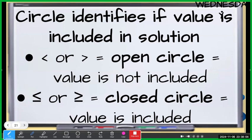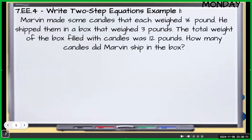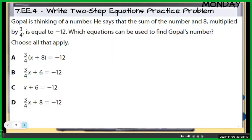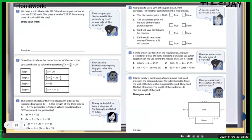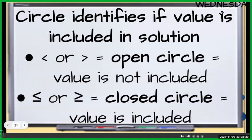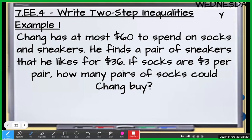First example, somebody start reading. Keywords and information. I don't see 60. I see at most 60. Then we just say that's the keyword.